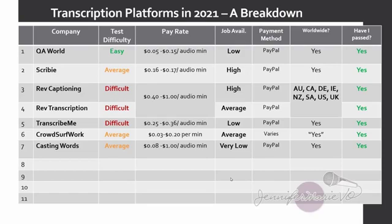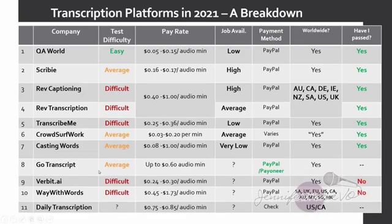Okay, and the last 4 I want to talk to you about are GoTranscript, Verbit.ai, Way with Words, and Daily Transcription. So I have only applied to 2 of 4 of these, and I was not accepted, unfortunately, to Verbit.ai or Way with Words. I did not think that the tests were difficult, but obviously they are difficult because they didn't accept me. I was an English language teacher for 7 years. I am a native English speaker. I think I have an excellent level of English, grammar, punctuation, everything, and I wasn't accepted into these.